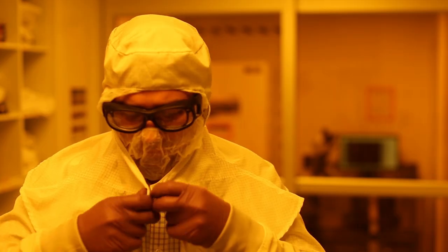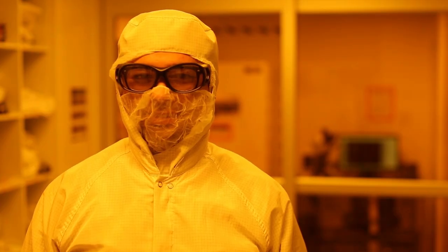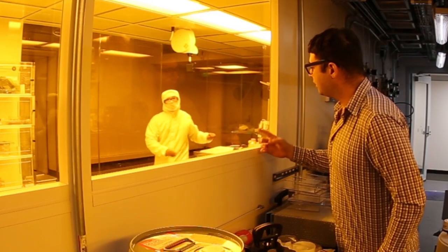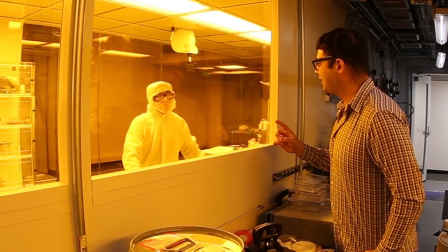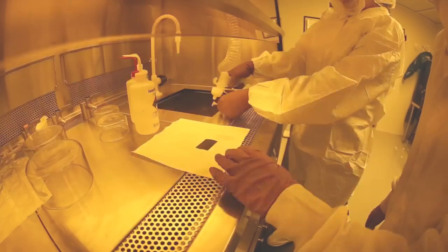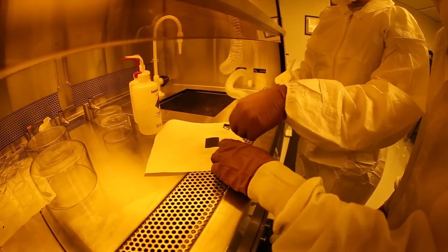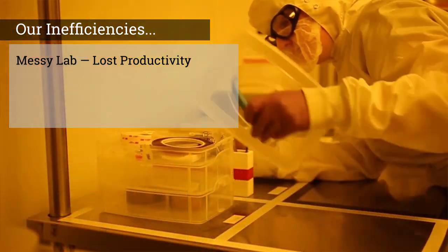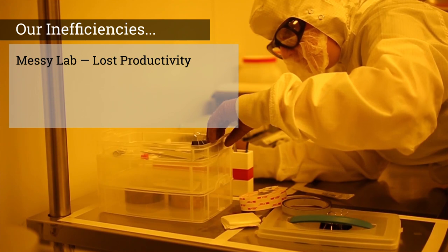My name is David Sadat, and I'm a laboratory manager in the Conformable Decoders research group at the MIT Media Lab. My job is primarily to bridge the gap between our long-term research goals and the day-to-day operations of our microfabrication facility. In such a fast-paced research environment, how do we ensure that everyone is processing their nanoscale devices in exactly the same manner? Our lab's inefficiencies stem from lost productivity due to researchers searching for their missing tools instead of just doing their experiments.